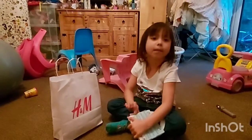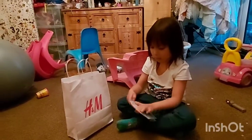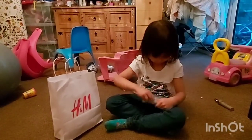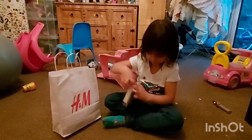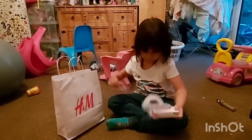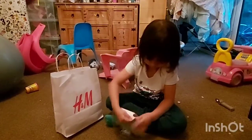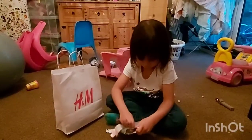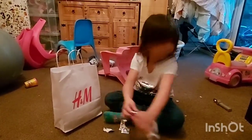Can I open it now? Do you want to open it? Yes. Okay. So we got to open it now. We got it a bit hard. Can we rip the paper? If you want. Just if you want to rip it, yes, you can. So here the paper coming out. So rip. Coming out, you guys. Get the scissors, Lucy. Okay. We got a scissors there.